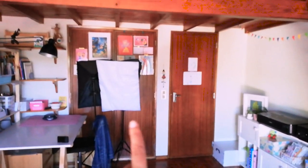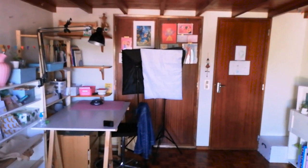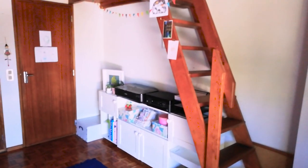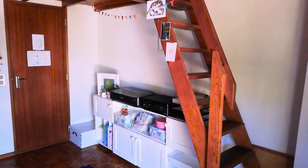In the future, I would like to paint those doors white, because I think it will look more together, because they look super, super dark. And yeah, tell me what you think. I really like how it's going.